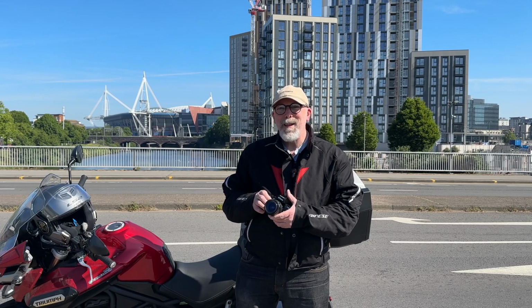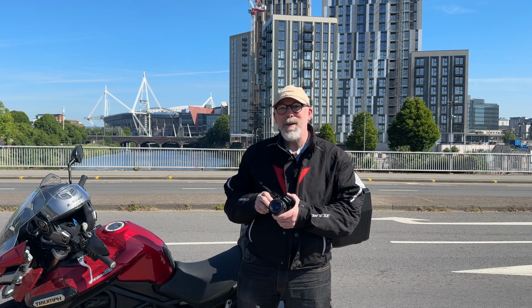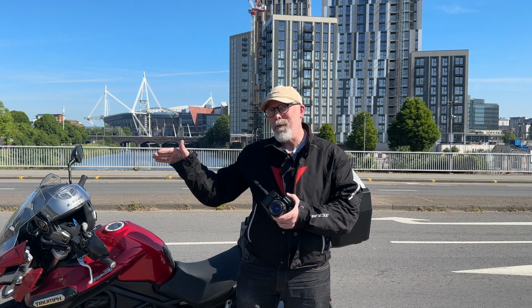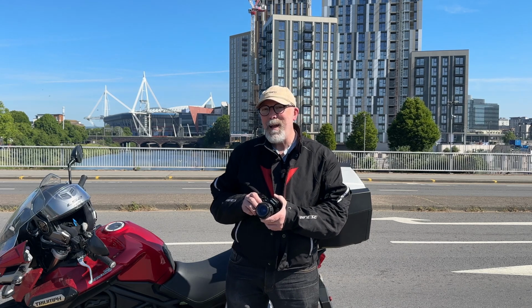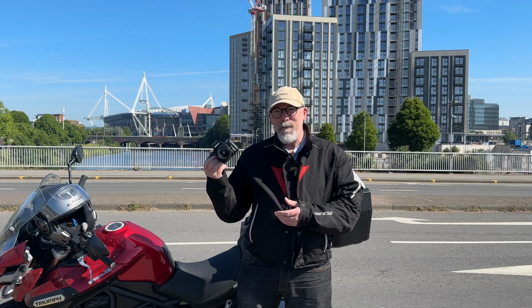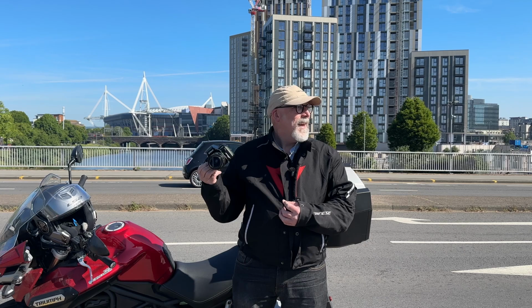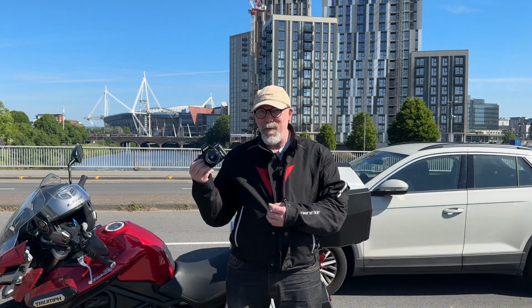So today I've stayed local, and I've just taken a short trip to the iconic, and I think most probably one of the best stadiums in the world because it's got a closed roof, Principality Stadium in Cardiff. And as we've been reviewing cameras, I thought we'd get onto some autofocus, something a bit modern, and we'd review the Nikon F801s.